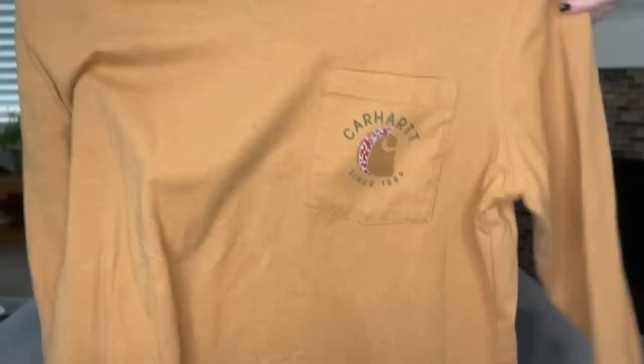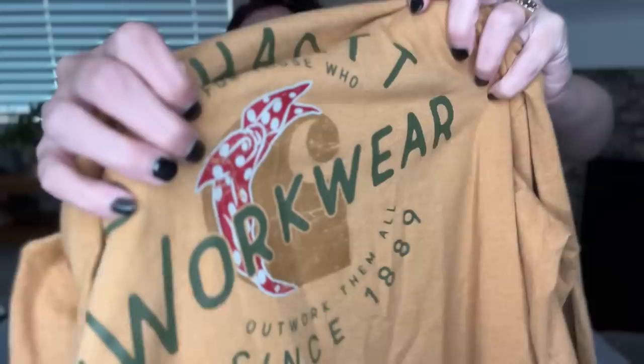Okay, up next is this bin. Gonna be reaching from somewhere else now. See what I can do. Okay, so this is a little top. Oh, I love this top. This is Carhartt. And this is an extra large women's Carhartt shirt. And look at it, it has Rosie the Riveter on it. It's like a symbol to Rosie on the Carhartt logo. I loved this. I had to grab it.